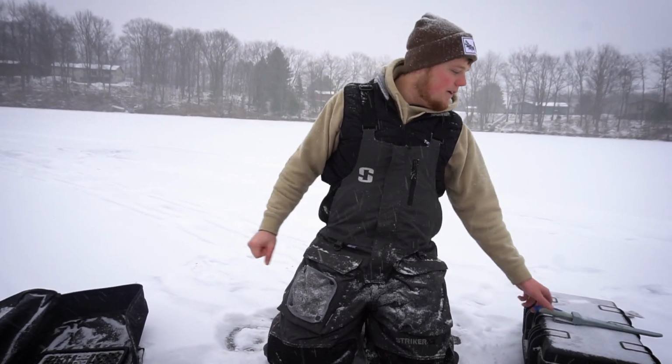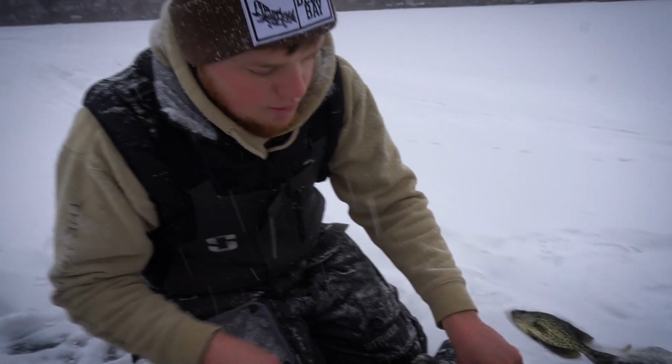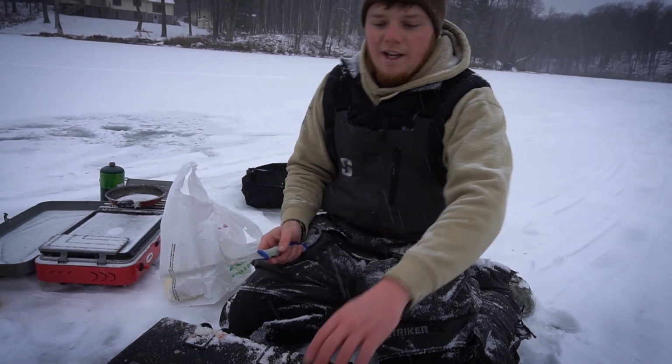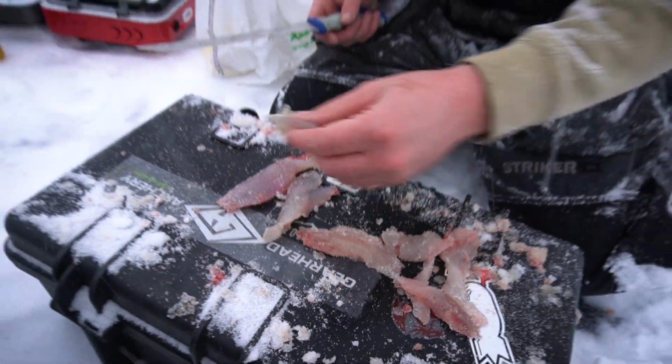We gotta clean these fish up first, so we can get cooking. A big thing you want to make sure you do is have a sharp knife with you. I do not have a sharp knife with me today. All right, well, Jason's got 2 fish here to clean. I cleaned up 3 of these bad boys, got them ready to go.